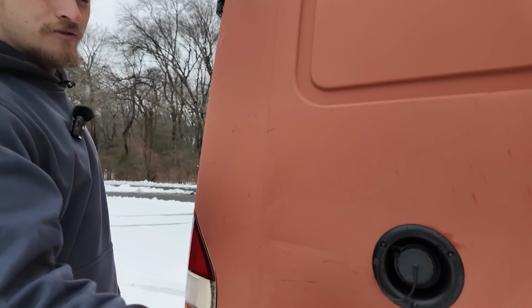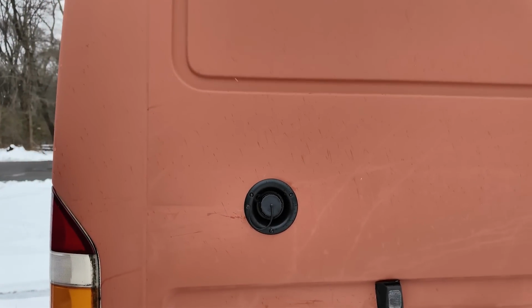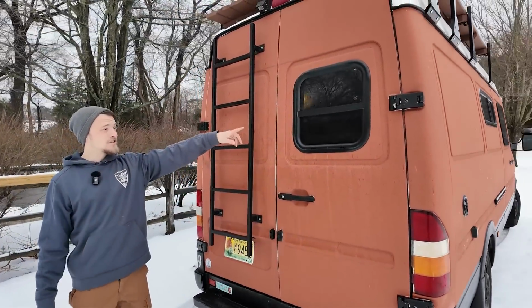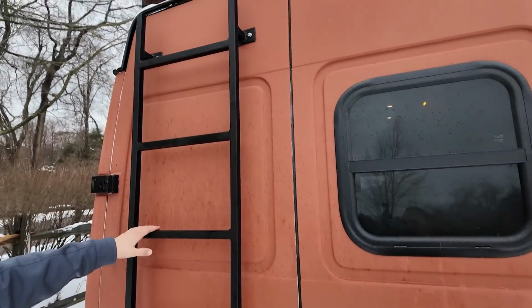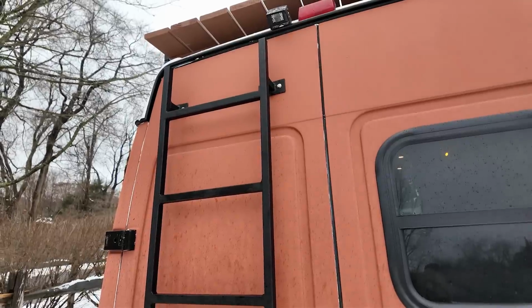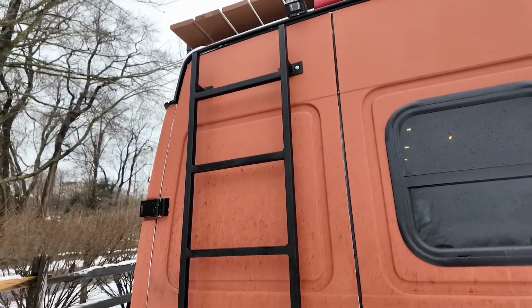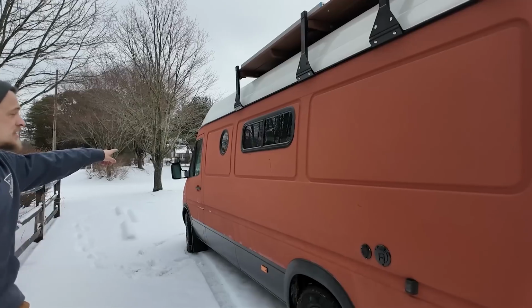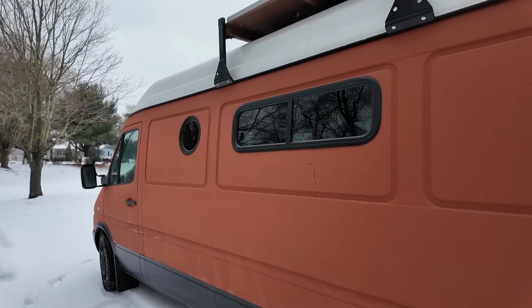This is a water fill for their 33-gallon wheel well water tank for their fresh water. Back here, we have another sick window and a ladder that the clients actually welded together themselves and made real nice to get up on that roof deck. And on this side, a couple more windows, including a porthole, which I think is rather neat. It looks super cool from the inside.